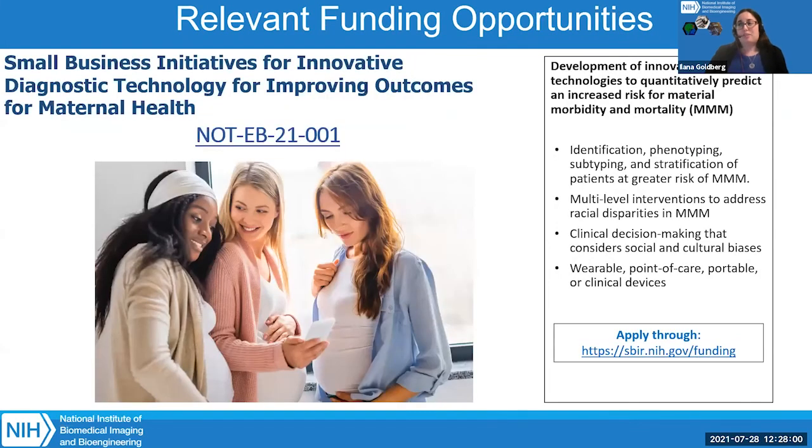Right now, we also have a couple of special announcements open. One that we have right now is our notice EB 21001, specifically for small businesses for innovative technology for improving outcomes for maternal health. What we're looking for in this NOSI is technology that can be used to diagnose maternal health during pregnancy and post-pregnancy. So do you have some sort of wearable technology that you can pivot to look at a biomarker that would help in maternal health?